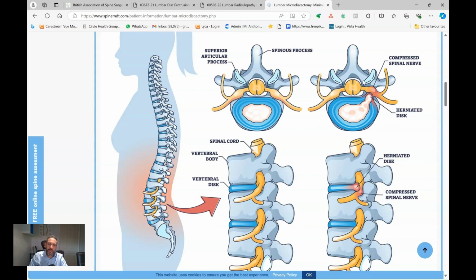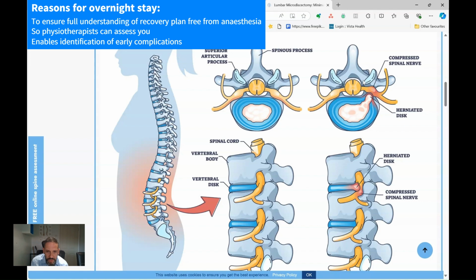Now, with most operations, my practice is a bit different. I do prefer patients to have just one night in hospital. Whilst you're up and about the very same day, day one, you find that you've still got some anesthesia circulating in your body, some local anesthetic in the wound of the back, and I just want the physiotherapist to have a thorough assessment of you before going home. And I usually find that's better or more achievable the following morning.